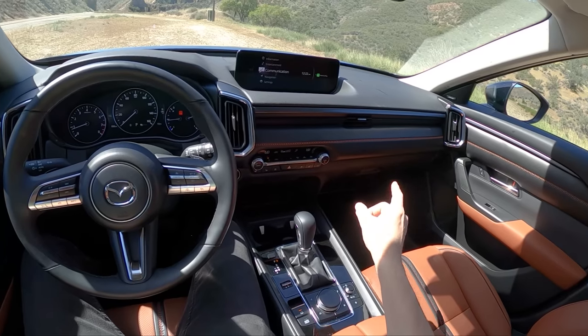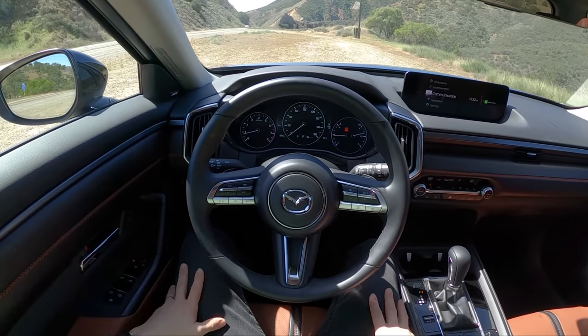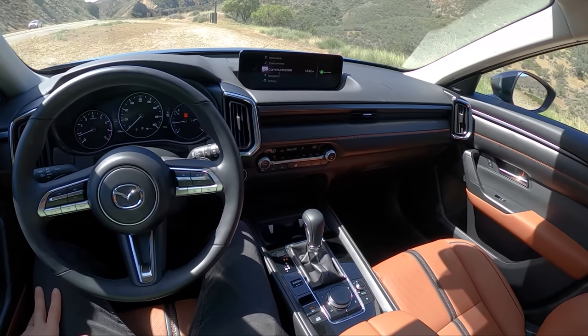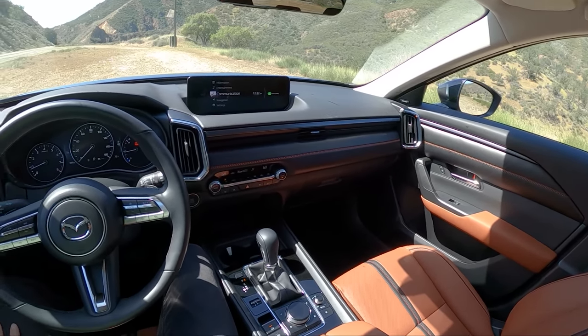Every Mazda CX-50 comes standard with all-wheel drive. And actually, that's a new thing with Mazda. All of their crossovers and SUVs come standard with all-wheel drive, even the CX-30. They nix the front-wheel drive CX-30. Anyway, let's walk you around this all-new CX-50, show you what it looks like inside and out.